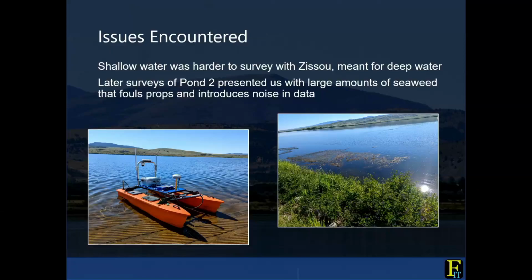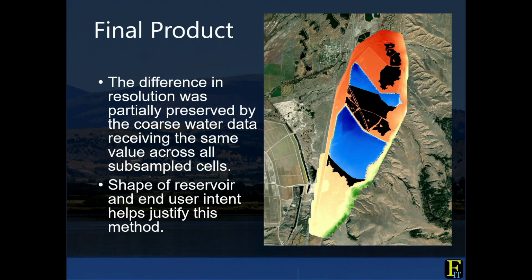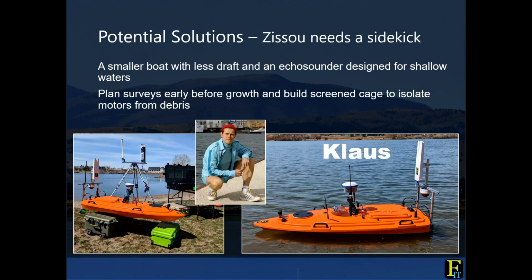And so you can see in this all this black area in this pond we weren't able to get out into because by the time we got out to do that survey, it was so weedy. There's seaweed all the way up to the surface of the water, and you're not going to get around in that. So some solutions to that are, one, go out earlier before there's weeds in the pond, and two would be a smaller boat.